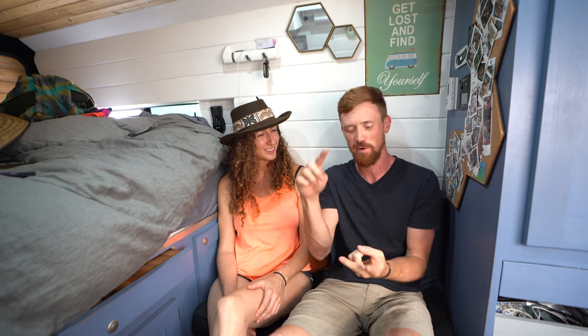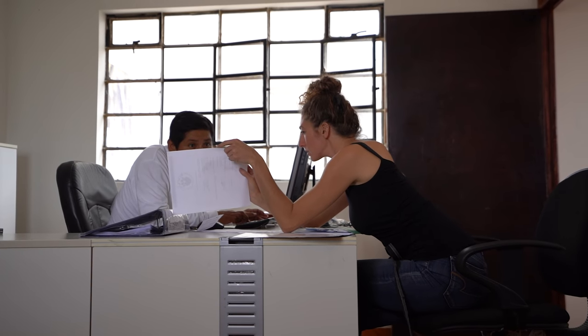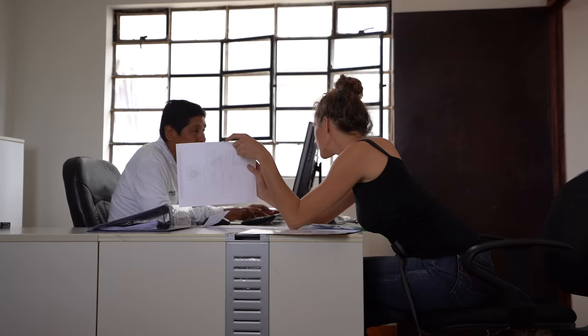So export paperwork and import paperwork for your dog at every border is imperative. Traveling with a pet is the most expensive, most cumbersome, most complicated part of overlanding. Borders are difficult, but if you have a pet, it just is way longer and way harder, but it's doable. You just have to have a little patience. Like I said, have your paperwork in order, and it's all possible.